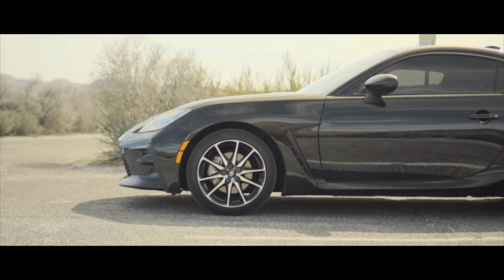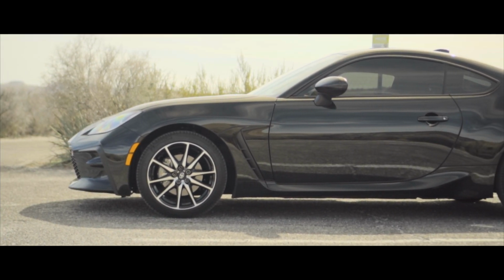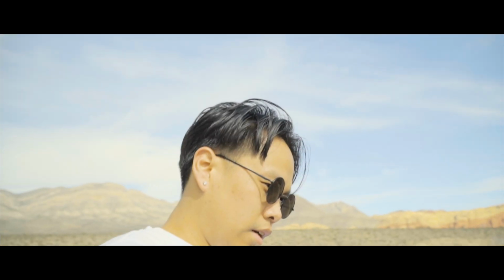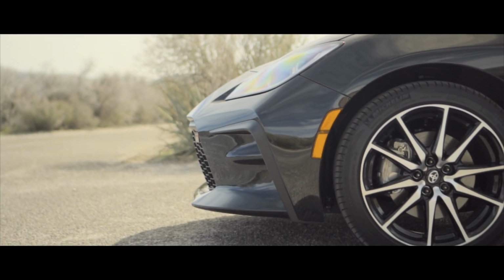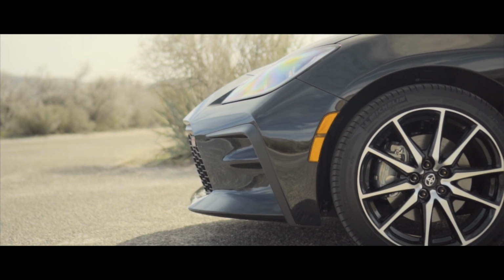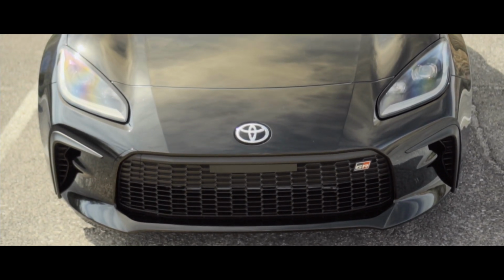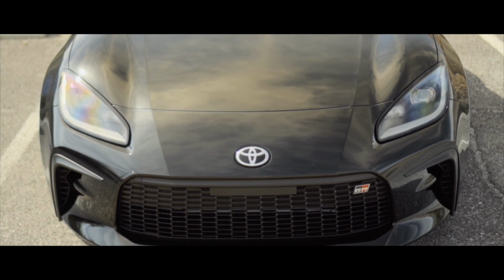Now, first, the exterior. There's a reason why I chose the GR86 over the BRZ. It's just way more aggressive looking than the BRZ. Almost like a Jaguar F type, and the nose is just so long. It kind of accentuates the hood. It makes it look longer, which is why I love the front stock bumper on the GR86.